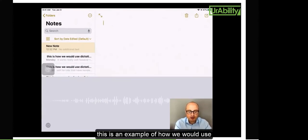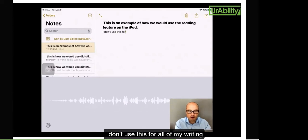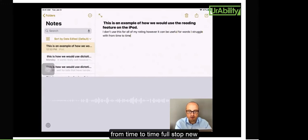This is an example of how we would use the reading feature on the iPad, full stop, new line. I don't use this for all of my writing, however, it can be useful for words I struggle with from time to time, full stop, new paragraph.